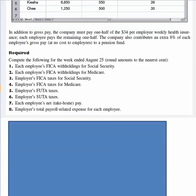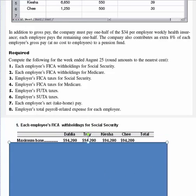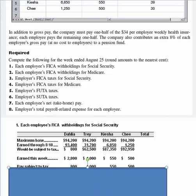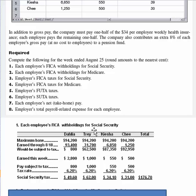Okay, so let me slide down a little bit. All right, so to lay out FICA, the way to approach this is to put the names, let me show all of this. We'll bring it all the way down. I think that's it for FICA. Okay, so if we list the employees in columns right below my mouse here, we would indicate the maximum base is the calculation for all, which was $94,200. Then the amount earned through 8/18.